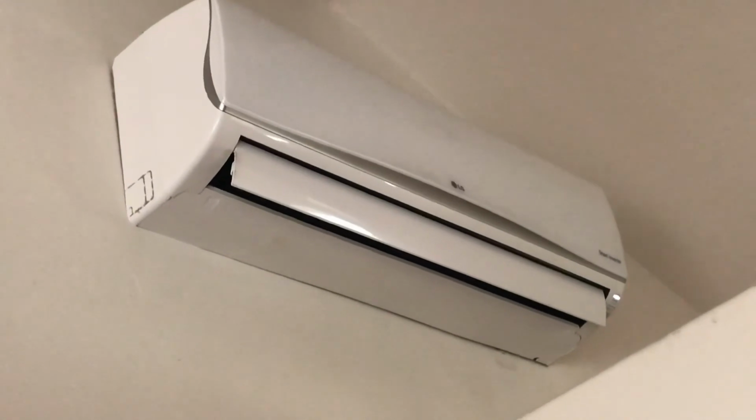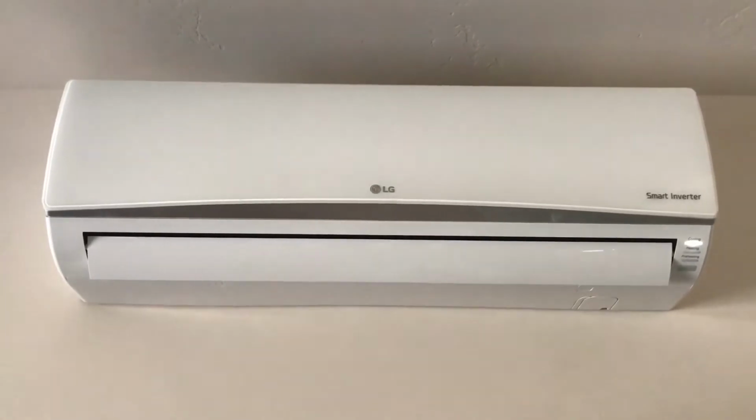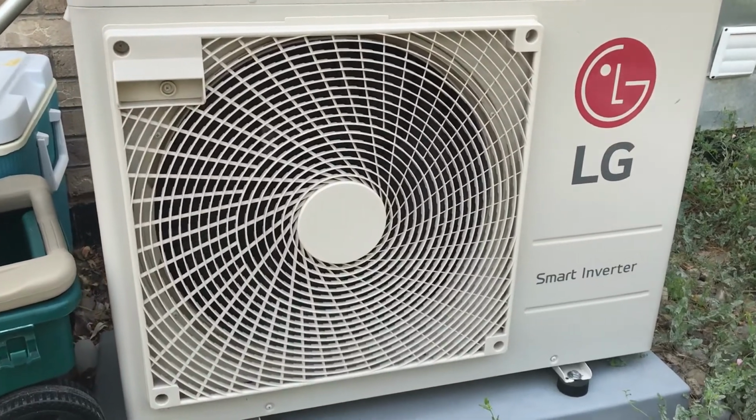Alright, so how do we install that system? So the first thing we have to do is figure out where we want to put our fans. So in our home here, we have two fans. We have both in the living areas of the house. It's going to be the area that we hang out in the most, the space with the largest square footage, which is our living spaces. And so we have an upstairs unit and a downstairs unit, both of which connect to the condenser outside.